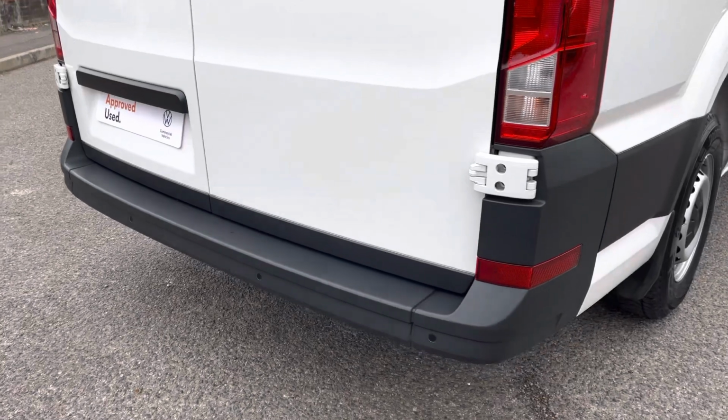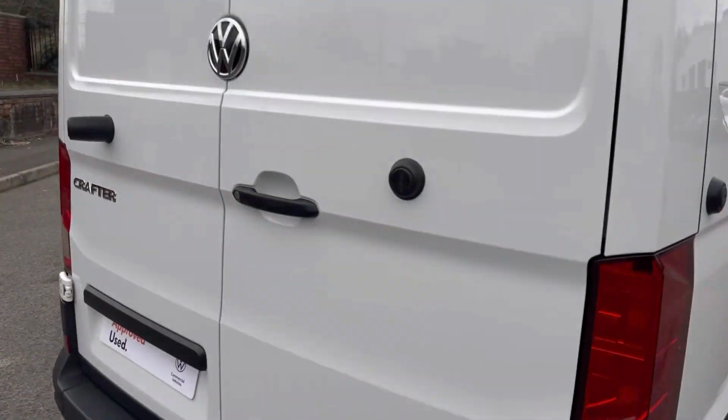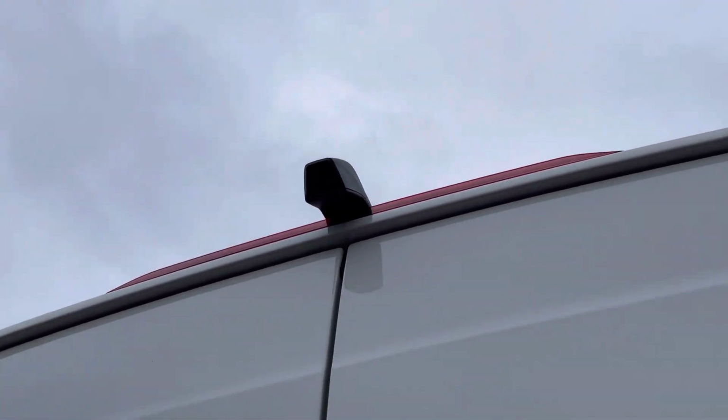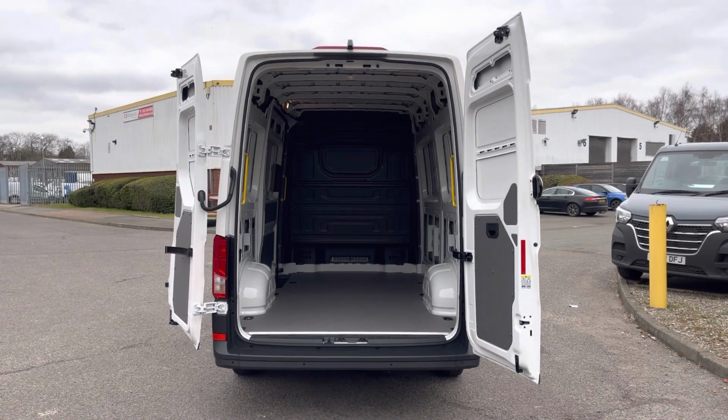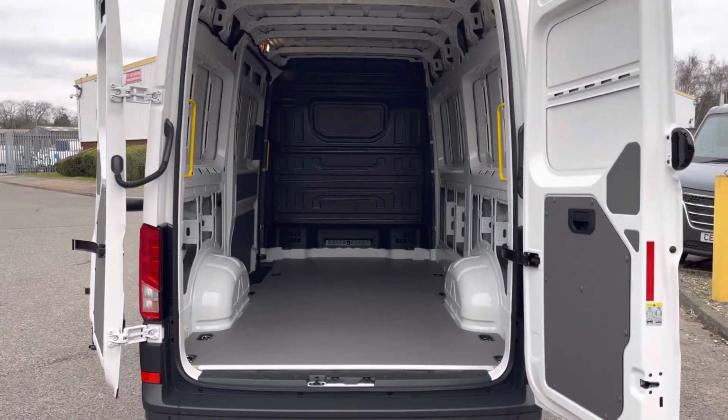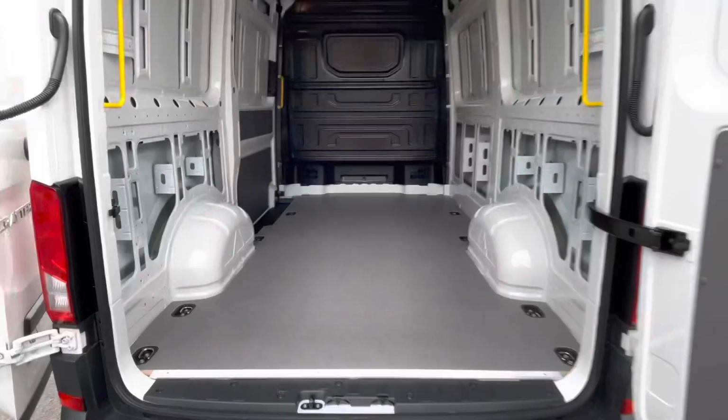Dotted along the rear bumper is a set of rear parking sensors. Paired with the high-mounted rear-view camera up top, this allows you to make every parking manoeuvre with confidence. To the rear of the van, this van comes with the rear barn doors, complete with the 270-degree hinges.